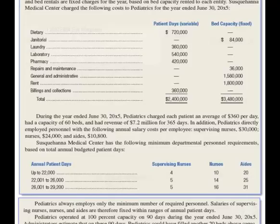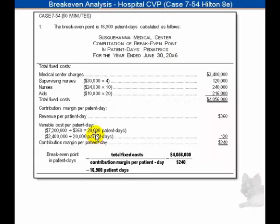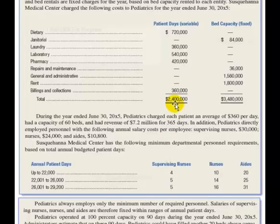And where you come up with that information is right here. 7.2 million was the revenue they had. 360 was the average charge for the pediatrics department. So with that information, we're able to come up with 20,000 patient days. Then we know that there was variable cost of 2.4 million, and we need to divide that by the 20,000 patient days to come up with the variable cost per patient day. The 2.4 million is the total right here of the variable costs.